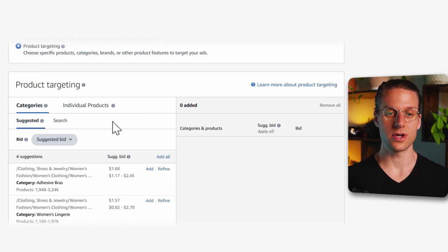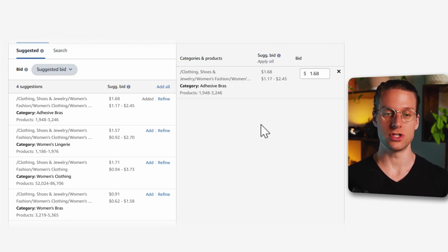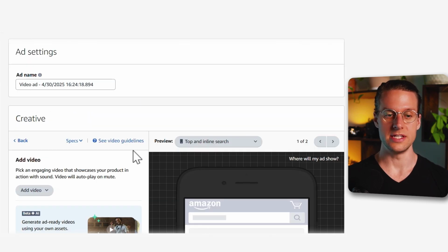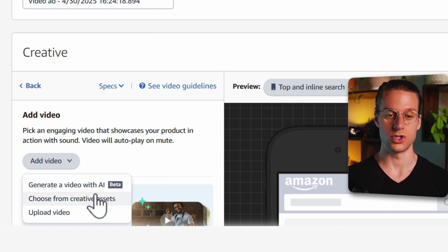And then here's where you're gonna add your category. And I would do just one at a time. Each campaign should be a different category, especially if they're very important ones. The only exception to this would be if you want to try a bunch of categories that you think are really, really small and you want to bundle them together, but normally you just want to do one category per campaign. You won't need to do any product targeting exclusions for now. You could do that in the future when you see something not performing well. And then down here, you're going to add your video asset and then launch your campaign.